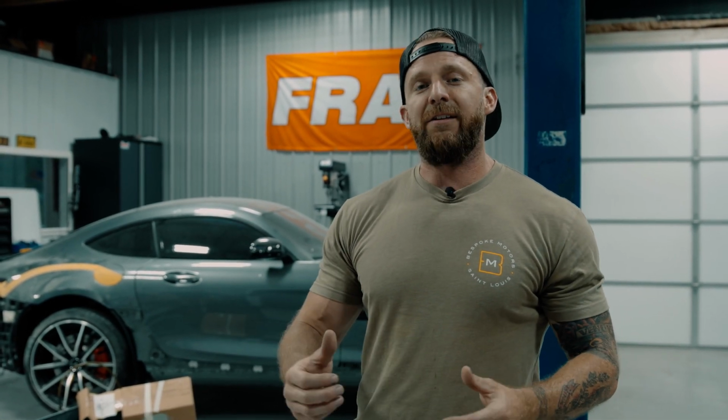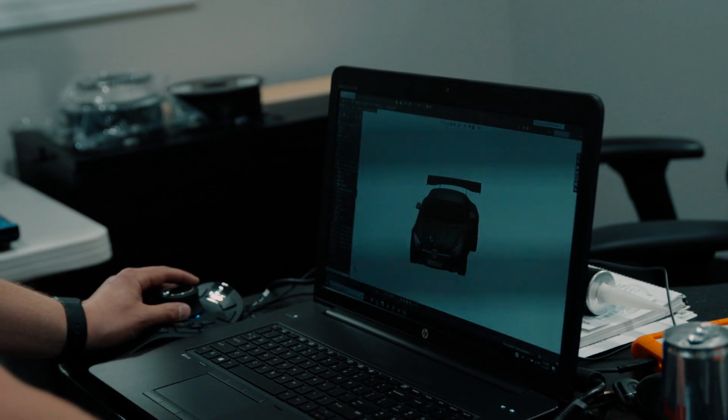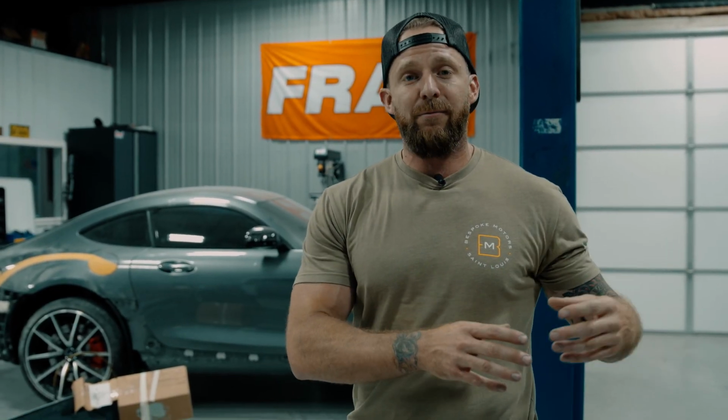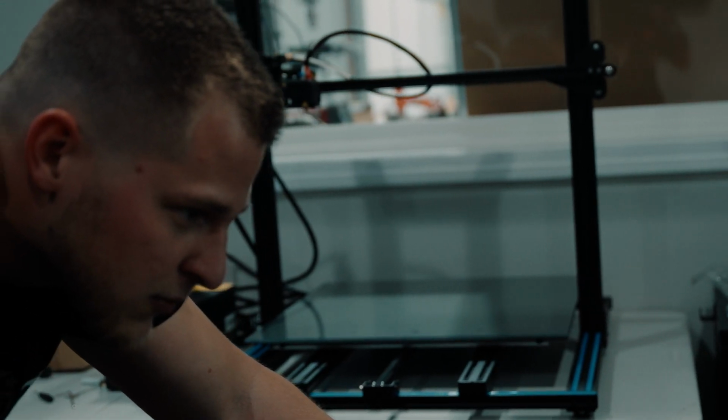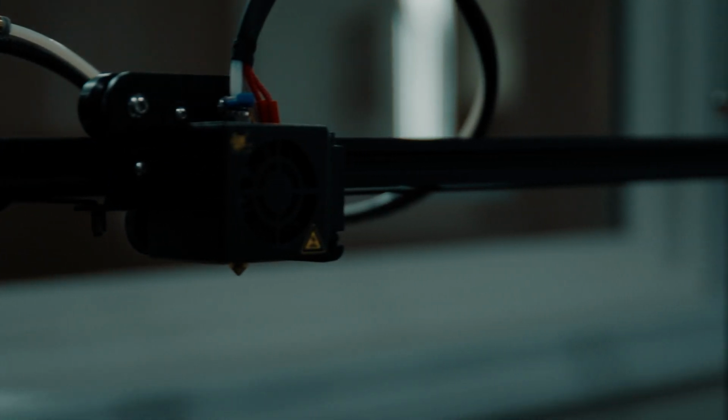All right, so what we did is we have our friend Brett Brooks, which is an engineer, come in. He actually designed most of the pieces. We're gonna 3D print all of the items it's gonna take to make this happen. That's what he's doing now. He's setting up the 3D printer. We're getting everything mocked up over the next couple days. Then everything will be milled out of billet aluminum, put into place, and we'll be ready to go.